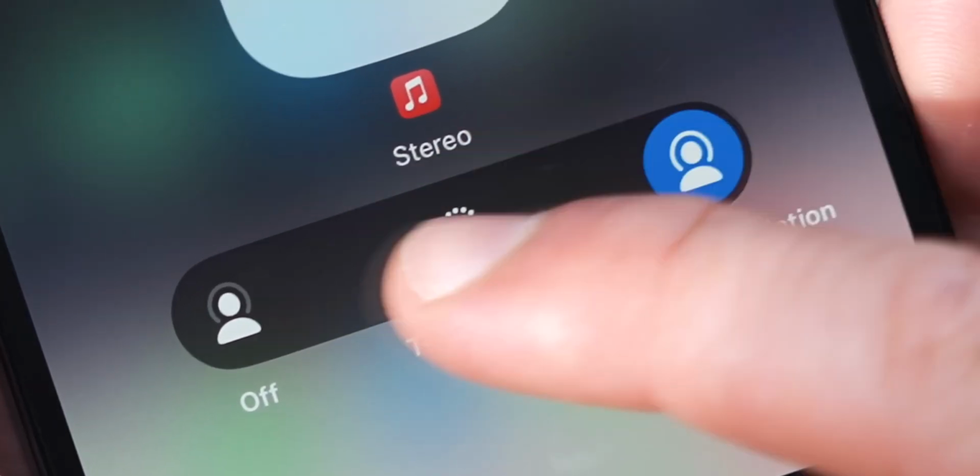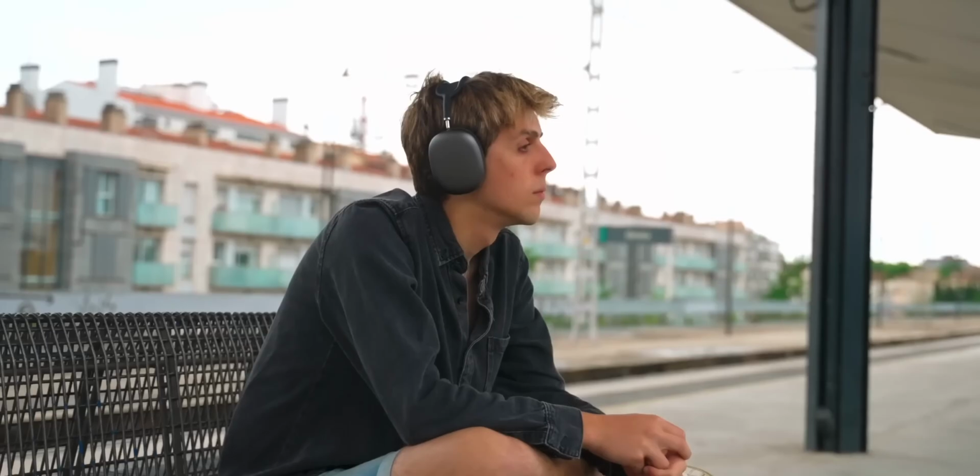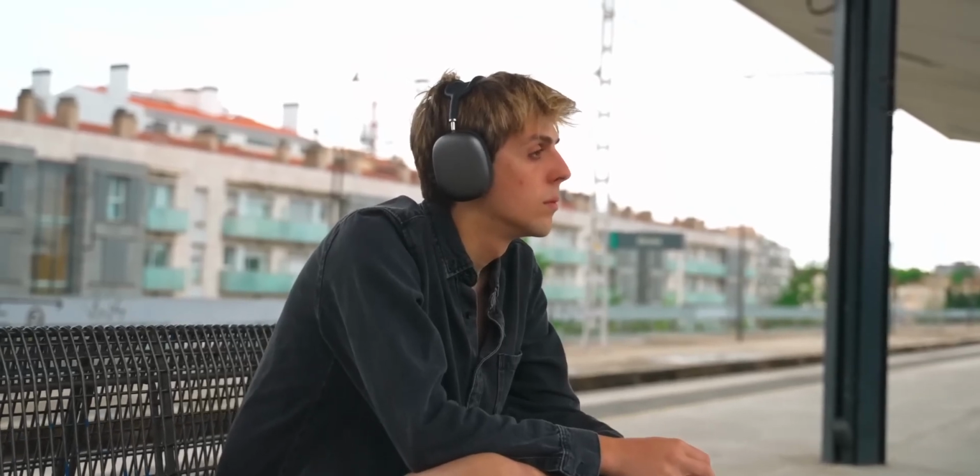Now, in terms of transparency mode, if we compare them against the AirPods Max, which are the kings of transparency mode, with the AirPods Max, for example, when you put them on and off, you don't really feel the difference. It's that good. But with the Beats Studio Pros, you do feel the difference. With transparency mode on, I still feel like I've got headphones on. The audio doesn't feel as accurate as me not wearing anything.